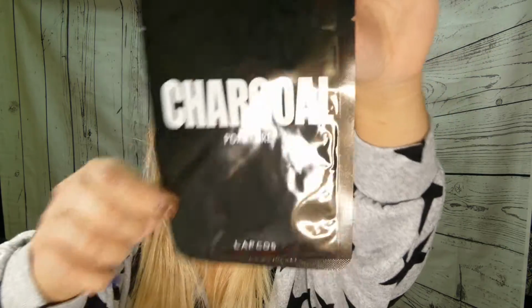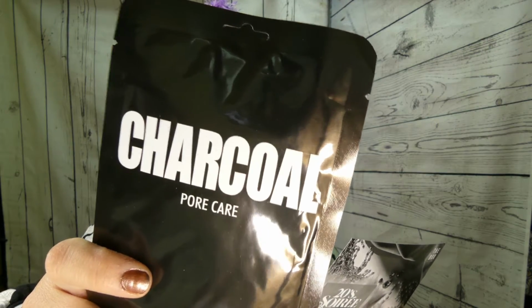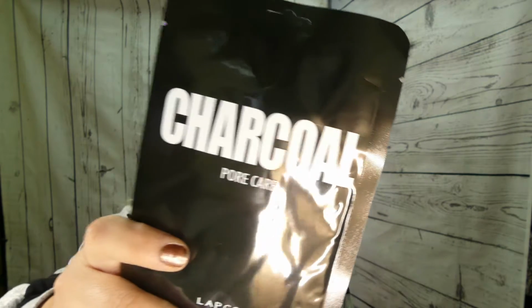So yeah. Okay. Next, we're gonna get into Charcoal Pore Care Sheet Mask. Infused with charcoal powder to purify and brighten skin, draws out impurities and minimizes the appearance of pores, detoxifying, tightening, and hydrating. $3. Yeah, we always get cheap masks in boxes. So I guess it's a good filler in the box, just a sheet mask.